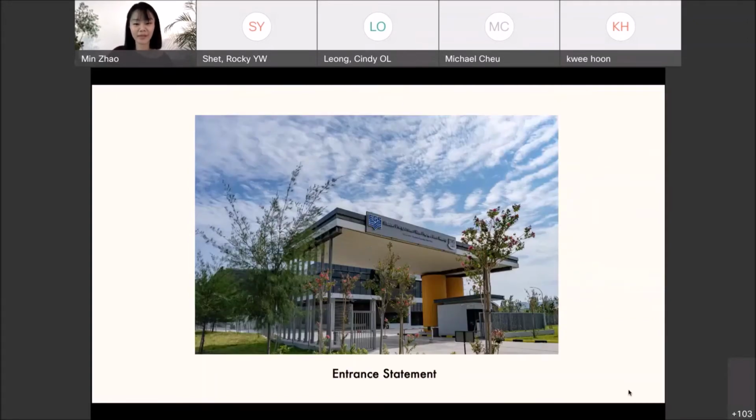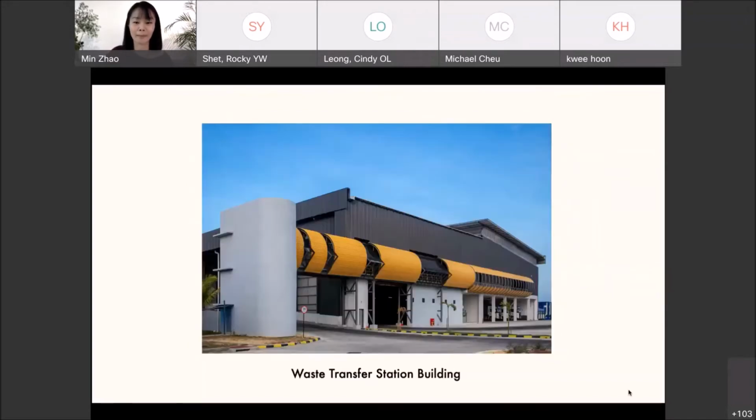At the entrance pavilion, we can see that there are two cylinders that stand tall and proud. So that's a literal portrayal of the silo concept. Now, when it comes to the waste transfer station building, we would like to have the yellow cylinder carved into the building. And with that, you will see different articulations of the silo concept.